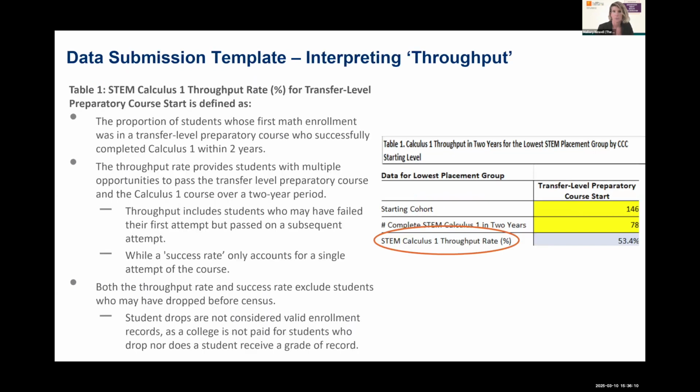because there's often a lot of confusion around what throughput includes, and there's even some questions around it in the chat. So when we're talking about specifically STEM Calculus 1 throughput for transfer level preparatory courses, so students who start in a transfer level preparatory course, so something below Calculus 1, the throughput is the proportion of students whose first math enrollment was in one of those transfer level prep courses, and then who successfully completed it within 2 years. Okay, so there may be multiple attempts in there. I'm giving them 2 years to complete it.